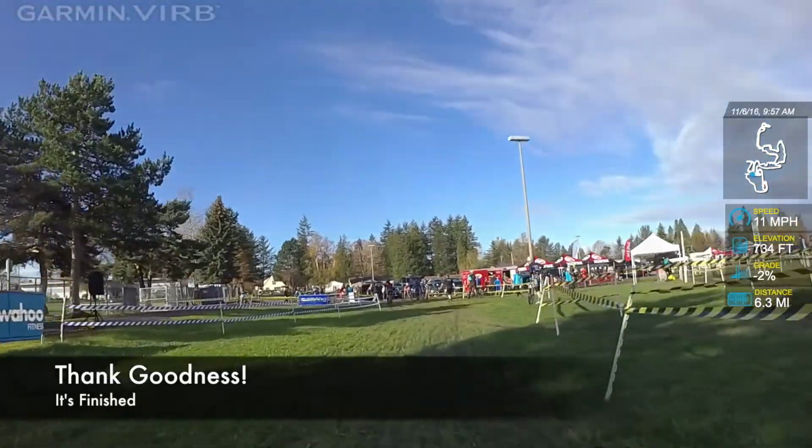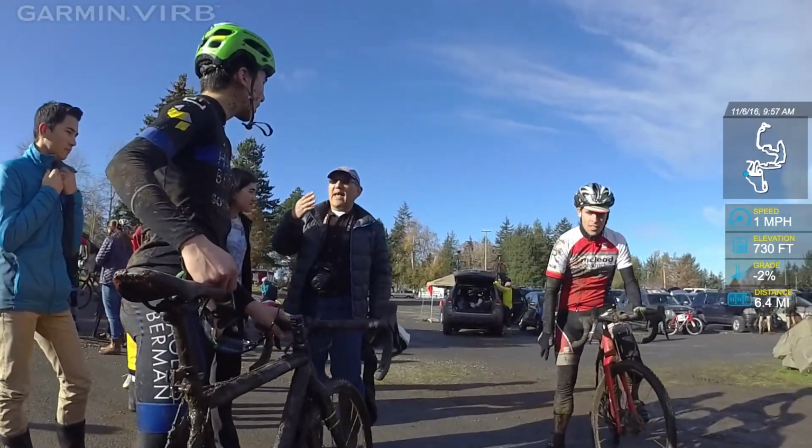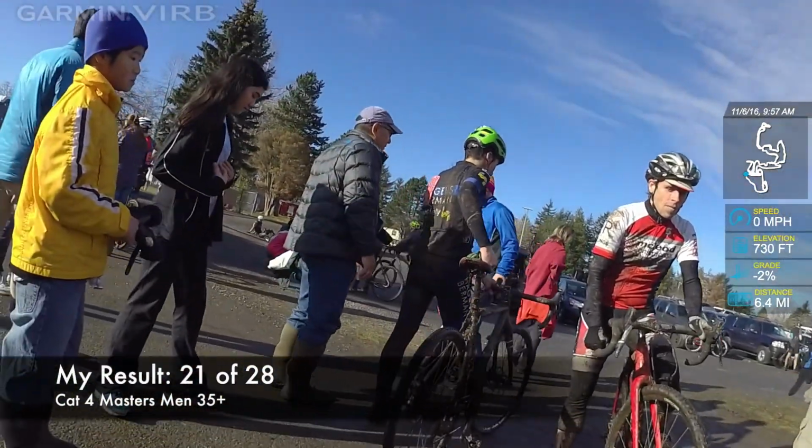And so here I am rolling up, and there's Thomas in the red and white to the right, and he plays second place in this race. Yeah, he's been doing great. He says he's not a good technical rider, but that's not true.